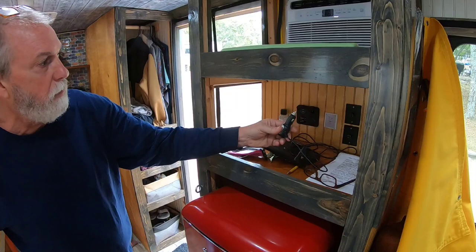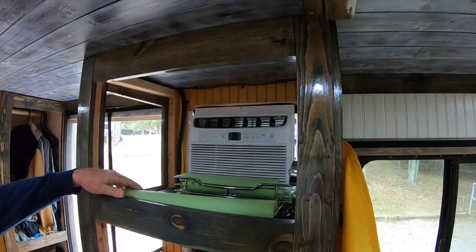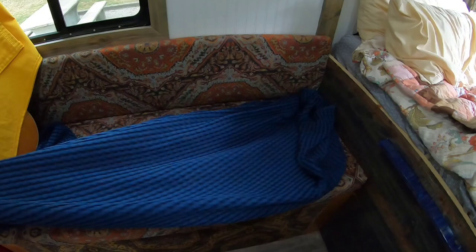Awesome. Fantastic. And of course, here's the air conditioner from the inside. Chink it around the size with pool noodles to seal it off on each edge. Yeah. And then we've got this. Is this like a storage bench here? Yeah, it's got my batteries and electronics up under there.